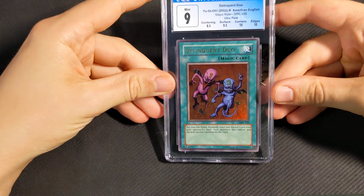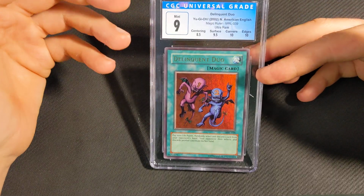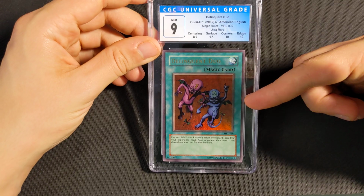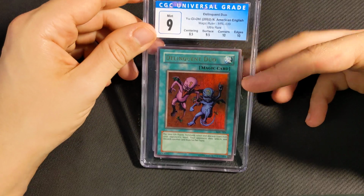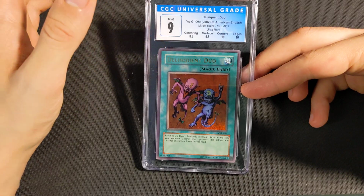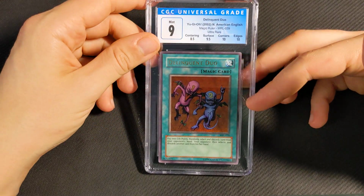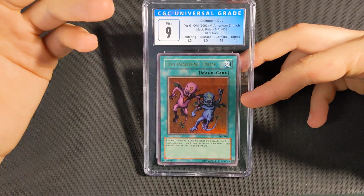Some Unlimited Magic Ruler next. This is a Delinquent Duo, which I sent expecting a gem. It got an 8.5 centering, which is another example of CGC being harsh on centering. There are some cards with much worse centering than this, which got 9s on centering in this submission. So yeah, it's a bit disappointing to see, because when CGC launched, one of their selling points was that they were actually going to machine measure centering as an assistant to otherwise subjective judging of eye appeal. And based on my experience grading with them, to be honest, I don't think that's true.